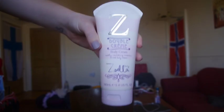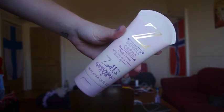I also picked up this double cream body cream. I'm really rubbish at moisturizing my body or putting lotion on. I never do, but this smells so, so good, so I thought I would use it, maybe, if it smells good. Who would buy lotion that doesn't smell good? But whatever, give that a try, and it was only like £5.